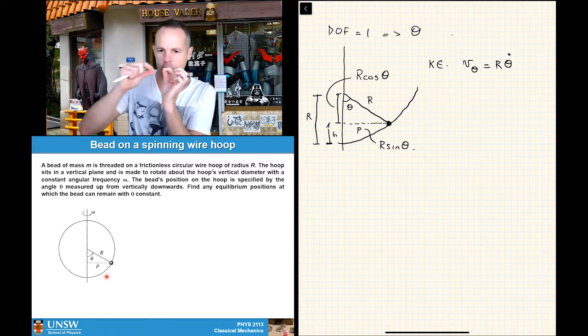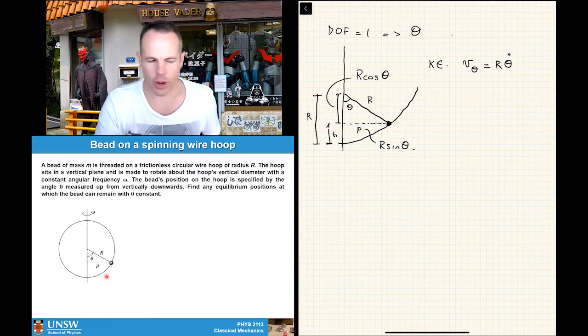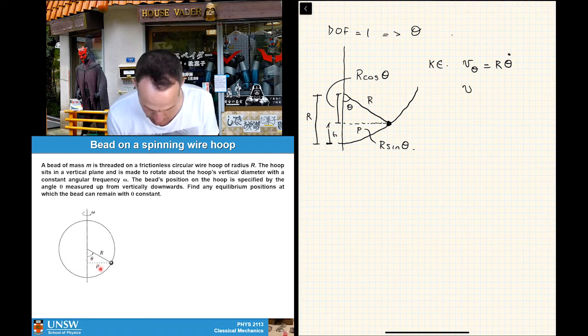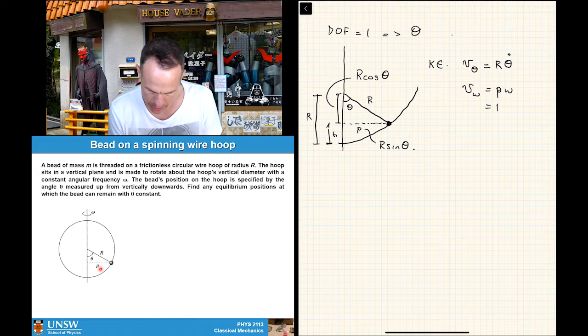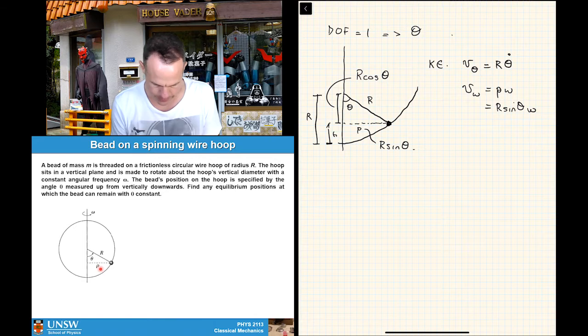We have to worry about the component around the spinning motion of the hoop. And so this is where the diagram comes in handy here. You can imagine this bead spinning around in a circle here with angular frequency omega and a radius about the axis of rotation of rho. And so our velocity in the omega direction is just going to be rho omega, which is r sine theta omega. We can build all this together to get our T.